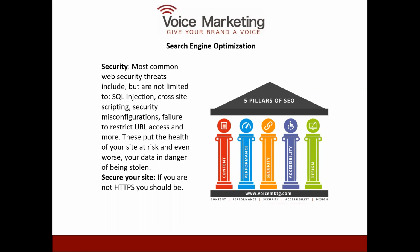Scott, anything you want to add on becoming an HTTPS? Yeah, the SSL certificate's used for secure checkouts, and it also informs the clients or users that the website's secure, so any confidential information is kept encrypted on the server, and that way it gives more confidence for the web browsing experience. Right.